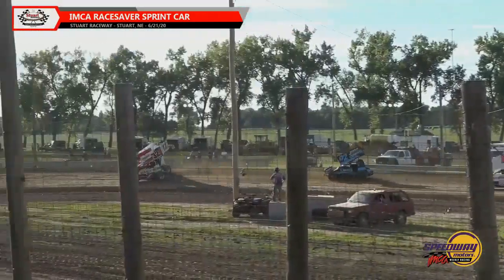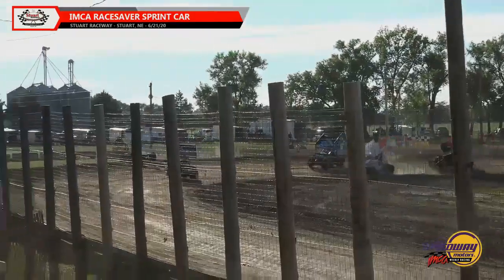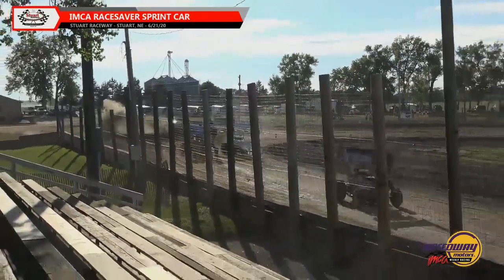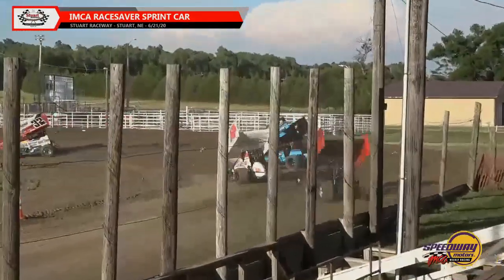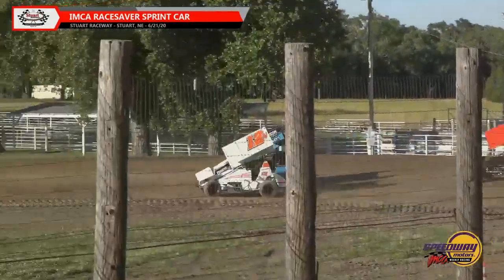Then it's the 12 in, Nicolite in 4th. Dvorak tries to go to the outside. He's going to pop the berm, not going to have enough room. Keeps under his own power, spins around. He'll have to make it back up to the pack.